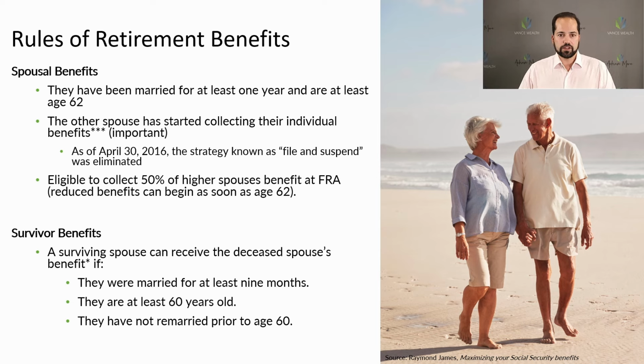As of April 30th, 2016, the file and suspend option was eliminated. And that was pretty amazing. I was obviously around when we were implementing that strategy for certain clients. They would get to their full retirement age, they would file and suspend their personal benefit. It would allow their spouse to collect on their spousal benefits, but then their personal benefit would grow. So when it hit age 70, they would switch over and start collecting that higher benefit at age 70. That is unfortunately no longer an option, but we did utilize it for several clients that it applied to.